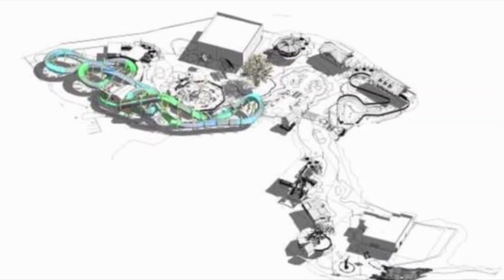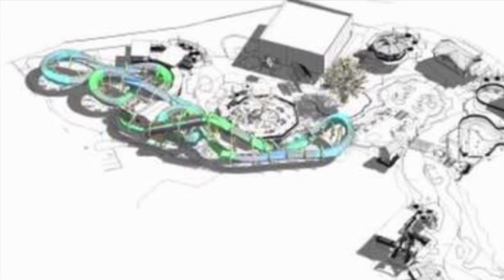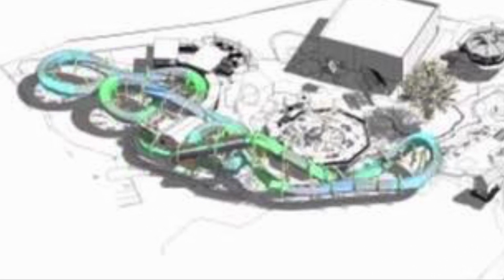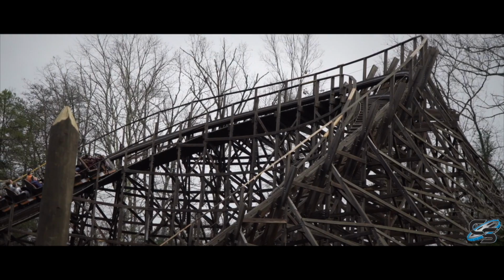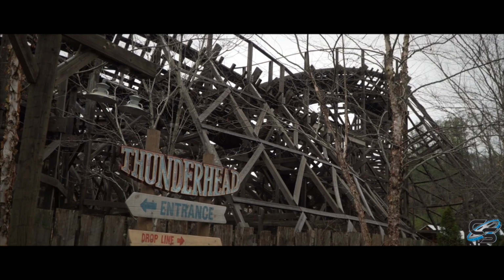Then it looks like we have this roller coaster over here. I'm sure you are thinking, first of all, wow, that's not a very big roller coaster. That's correct. This looks to be a family coaster. Now, originally, that's kind of a turnoff where you're like, oh, come on, they're not getting a good ride? No, I think they are.